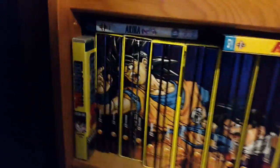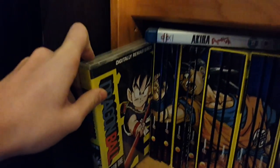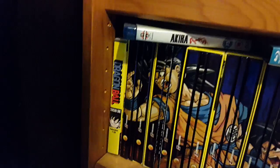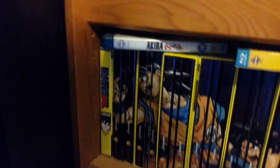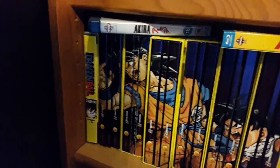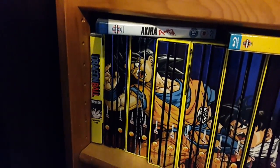So here we go. First up, we have Dragon Ball Season 1, the Manga UK release of Dragon Ball. It's the first season there, with the cover flipped inside out, so there's no logo stuff at the front. Looks a little bit weird, but I also like it. Need to pick up the rest of the season there, because I do absolutely love Dragon Ball. That release isn't perfect. It doesn't have the Japanese title cards, and I don't think it has the Japanese ending credits. But it's basically as good as we're going to get until Funimation put out a Dragon Box, which will be never, I think.